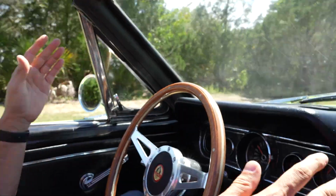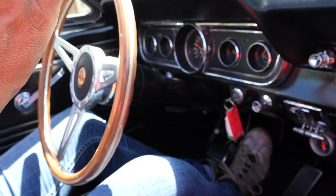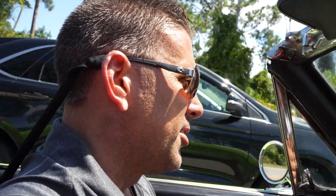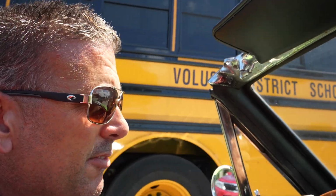Show you our brakes here real quick. Look how nice that car stops. Awesome. So we're gonna run it through all 4 gears here as we take our right-hand turn. Drop it down into first. See what this 347's got. Nice idle.